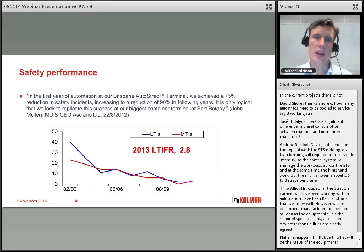A little bit about safety. And we've got here a quote from John Mullen, the head of Asciano on this particular issue. "In the first year of automation at our Brisbane AutoStrad terminal, we achieved a 75% reduction in safety incidents, increasing to a reduction of 90% in following years. It is only logical that we look to replicate this success at our biggest container terminal at Port Botany."